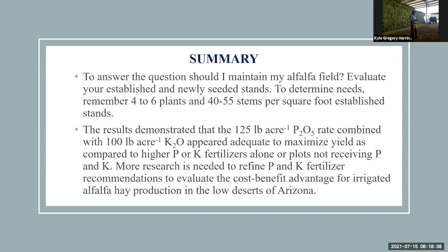We've got good stands, but in established fields, particularly after 3 years, the stand is reduced, as well as the expected yield. So to establish or re-establish the stand, just take these yield components or indicators of yield and determine if it is required. In our present condition, application of 125 pounds per acre P2O5 combined with 100 pounds per acre K2O appeared adequate to maximize yield as compared to higher P alone or K alone, or not receiving P and K. We found that increasing K2O application from 100 to 300 has no yield advantage. Even the yield is better at 100 K2O than pure.